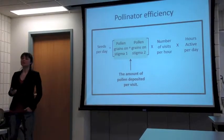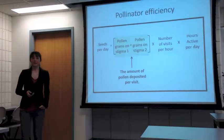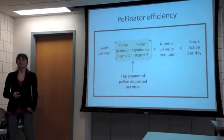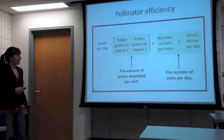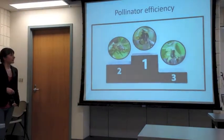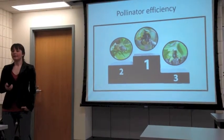There's some species, especially in the spring when it's cooler, that might be active very early in the morning. For example, bumblebees are very cold tolerant, so they're going to be active probably all day. Whereas your honeybees or some of your sweat bees might not come out till the afternoon. So the number of hours that they're active is going to be important as well. And so we multiply that all by the number of visits they make per day, and that gives us a nice clean number, and then I can rank the species and say, okay, this is the best pollinator for this crop.